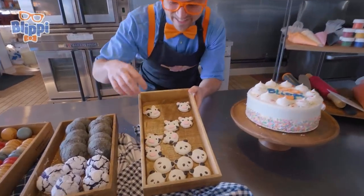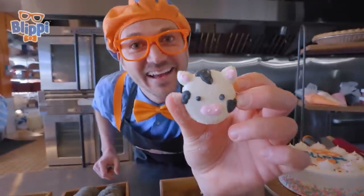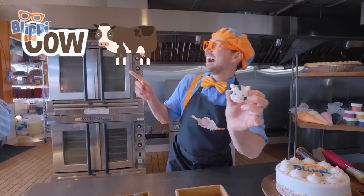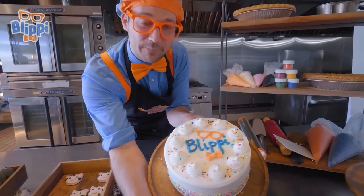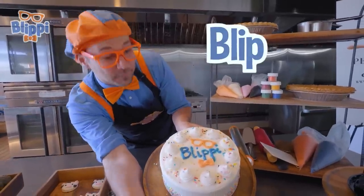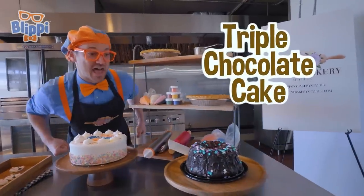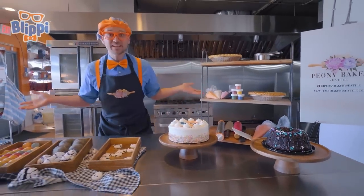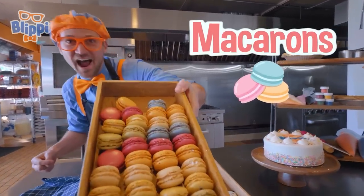Oh, look at these cute things. Looks like, what animal is that? Yeah. Moo. Moo. Yeah, a cow. Ooh, a vanilla cake. Yeah, Blippi party cake. Will you spell my name with me? B-L-I-P-P-I, Blippi, yeah! And a triple chocolate cake. That looks so yummy! Well, hey, maybe you and I can cook and bake some of this. Yeah, how about today we make some macarons? Yeah!